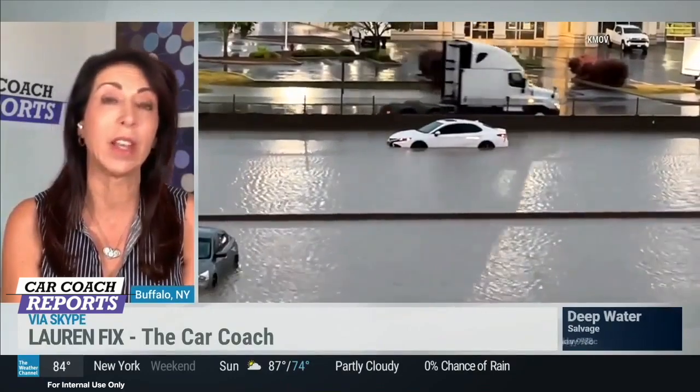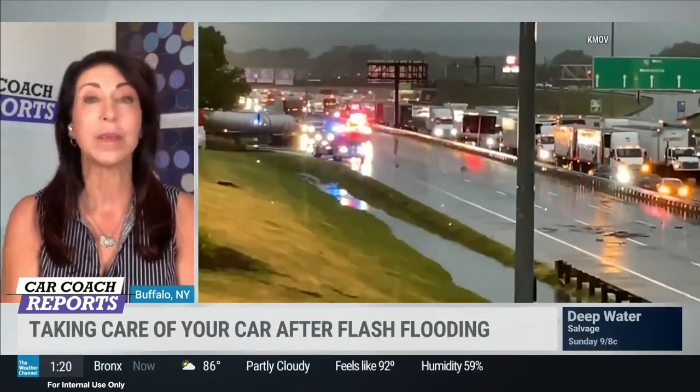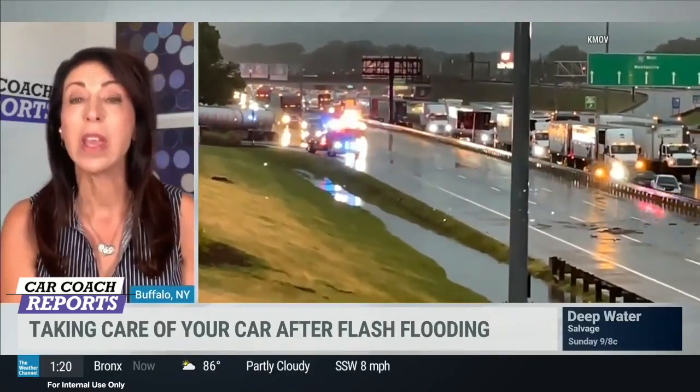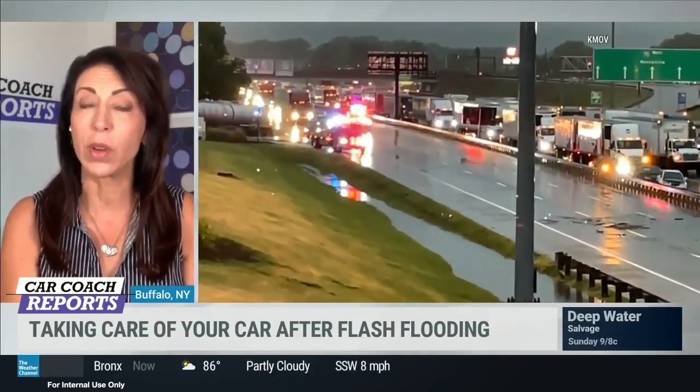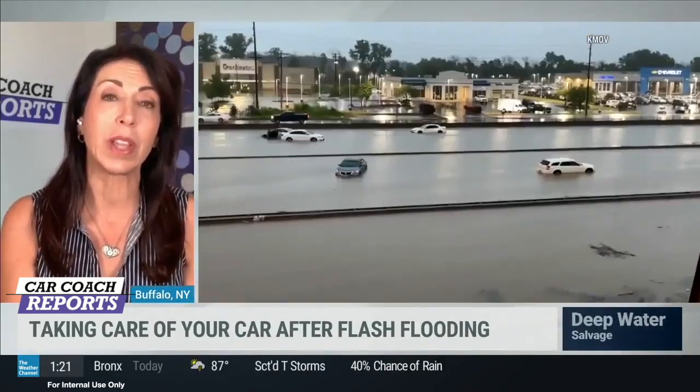You will most likely be unable to put the windows down, because water and electrical, as we know, means that the electrical system will not work. If you did open the window, water would flood into the vehicle, which would force it to sink. So what typically happens is you can't kick out the front windshield if you're trapped inside, and hopefully you're not trapped inside with your family.